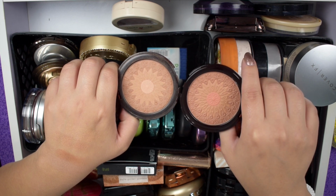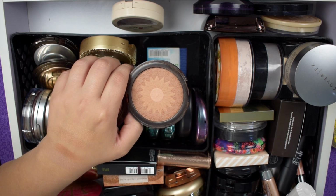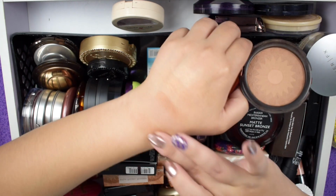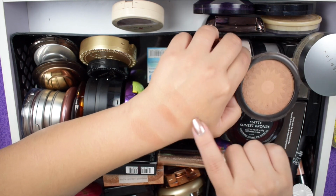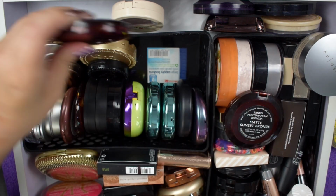It's a little bit deeper, and I'm going to keep both of them. This is my all-time favorite bronzer. I haven't used this Matte Sunset Bronze yet. It has just a little bit of shimmer. It's not super shimmery like these. It's just, I don't know, it's just the perfect bronzer in my opinion.